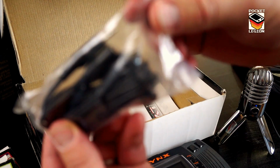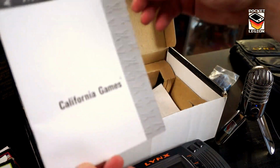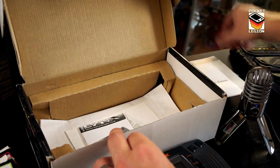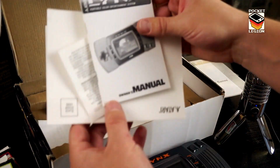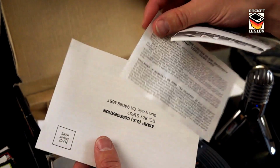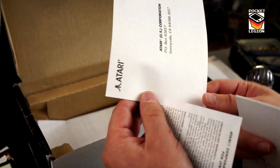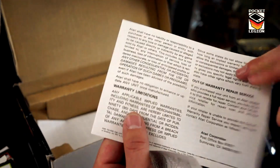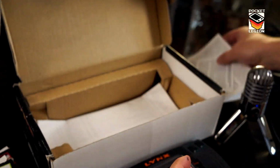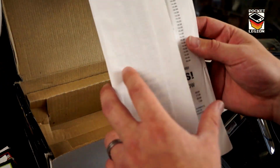You have an audio extender cable. Instructions for California Games. The owner's manual. What do we have here? The 90-day warranty. What's this guy here? Oh, another repair service warranty card. Wow, there is a lot of documentation in here.